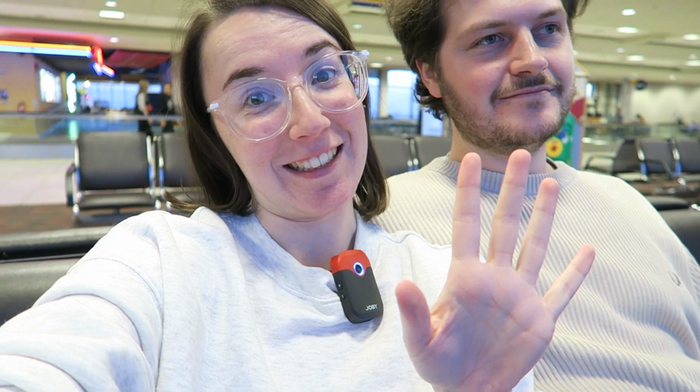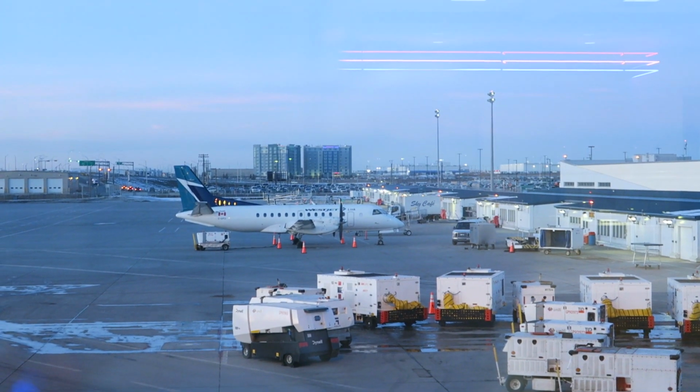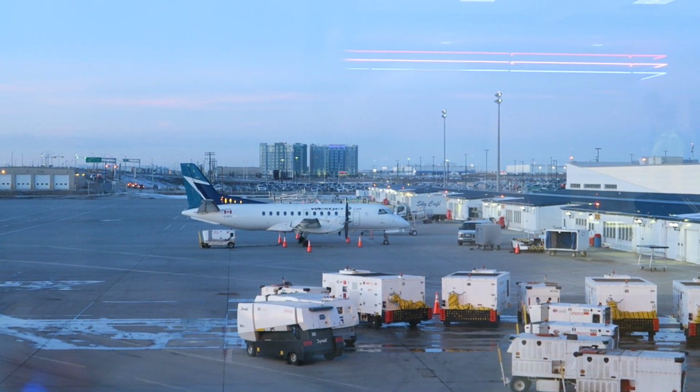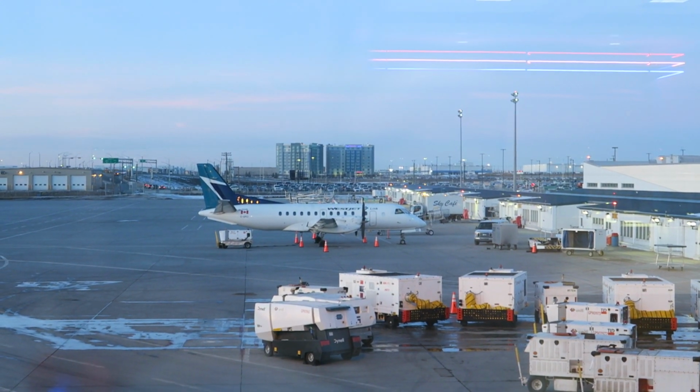So we've just come off our long haul flight, which was London Heathrow to Calgary in Canada, which is very exciting. But we actually have a connecting flight from Calgary, which is where we are now, to Cranbrook. And I'm going to show you the tiny airplane that we're going on. It's going to be really cool. Now, it might not look that small, but compared to the Dreamliner airplane that we were just on, this is tiny. It's only 11 or 12 rows.